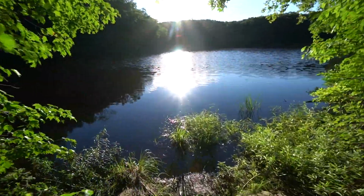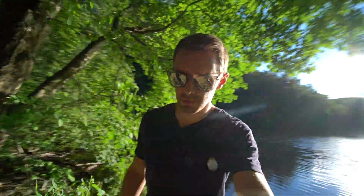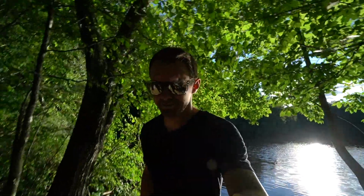This is a man-made pond that was dug somewhere between 1846 and 1866 as an auxiliary power source for a silk mill.